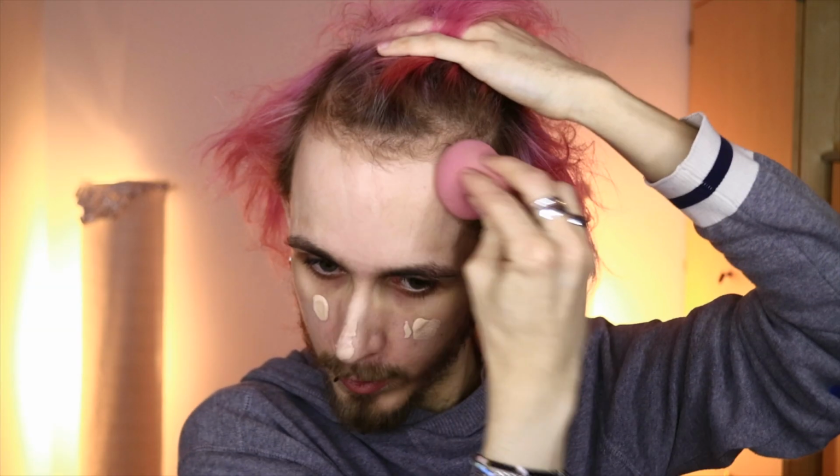And I usually use this much coverage, this much product when I'm just going out and about, because I just really want to make my skin look really healthy, but still make my own skin peek through underneath, so it doesn't look like a goddamn flat ghost. Because I don't mind looking like I am sick, but I don't want to look like I am dying, because that is what I'm looking like every day.